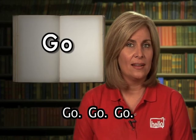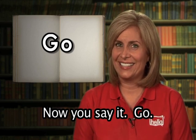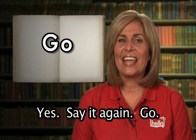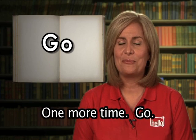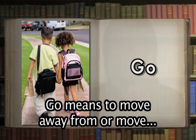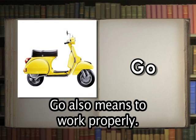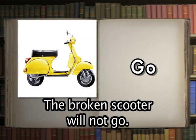Go. Now you say it. Yes. Say it again. One more time. Yes, that's right. Go means to move away from or move toward a place. John must go to school. Go also means to work properly. The broken scooter will not go.